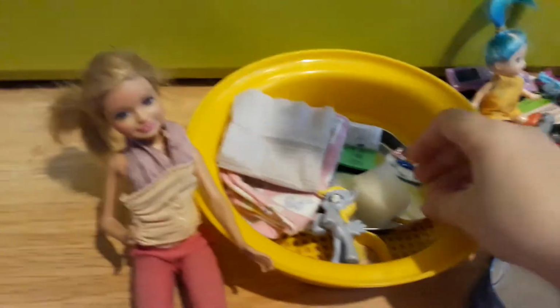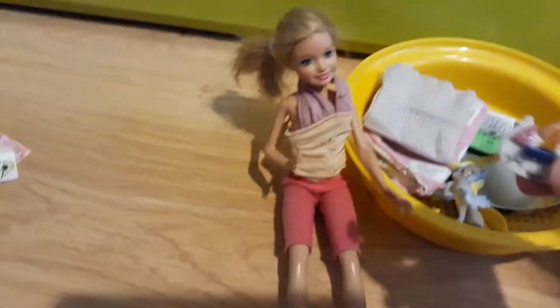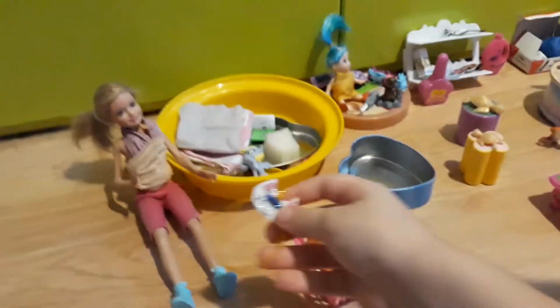Stacie? Yes? Sweetie, do you find anything? Yes, of course I find it. I find this unicorn face, but can I please get it? I tried it on and it's my size. Well, let me think about it. Of course. Yes. Yay! I love it.